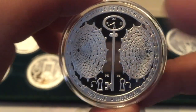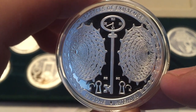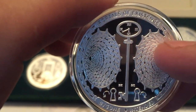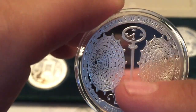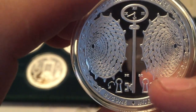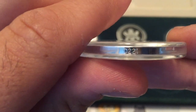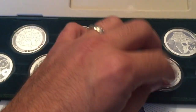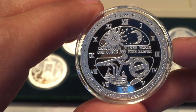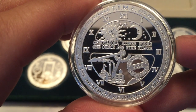So Portals of Existence, I don't know where we got cut off, so let's just start here. It's got the spoke pattern with the chains, the swirling portals, the lock and key, and there are lots of little elements on all these that you can certainly ponder. And here we're at about 221. The last one of the time series, like we say, T.I.M.E: the Increment Measuring Existence.